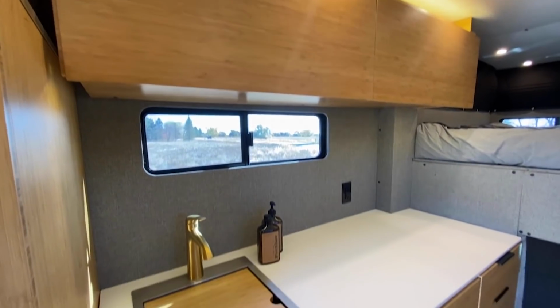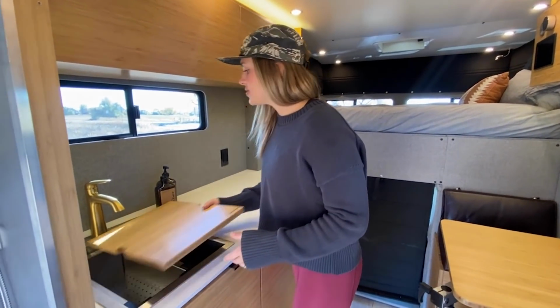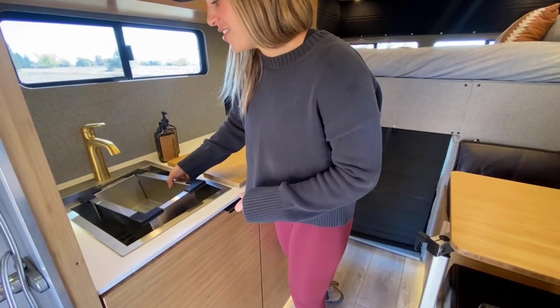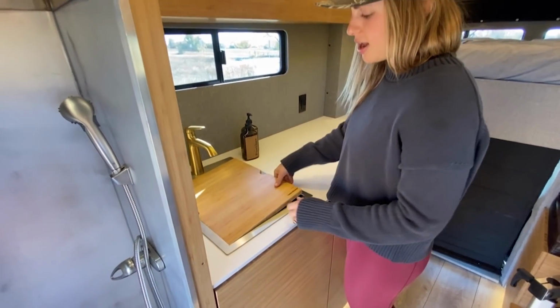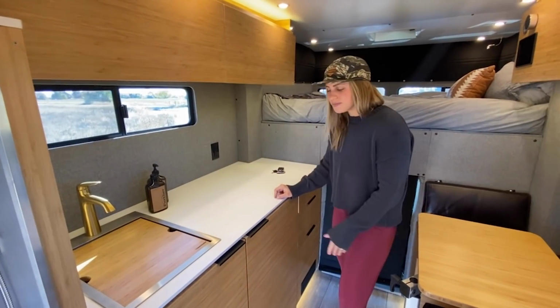In the galley of this vehicle, as I mentioned, we have that Corian countertop. We have a 15 by 20 Ruvati workstation sink with this gold faucet, which I love. As per usual, we have our colander insert that can come out of that, and then we just made a custom bamboo insert to go over top that can also be used as a cutting board.